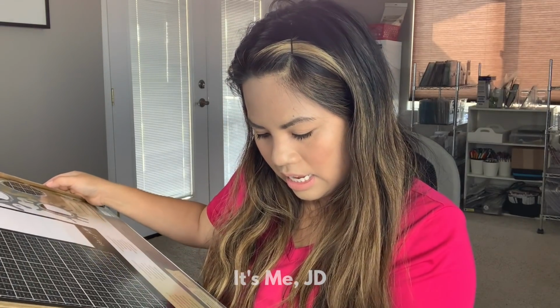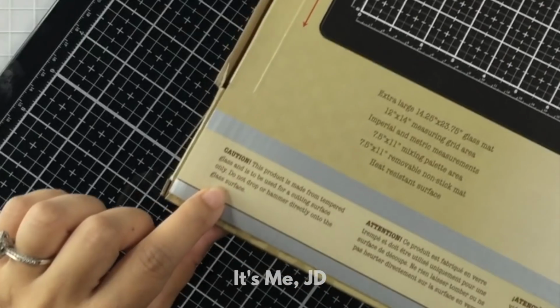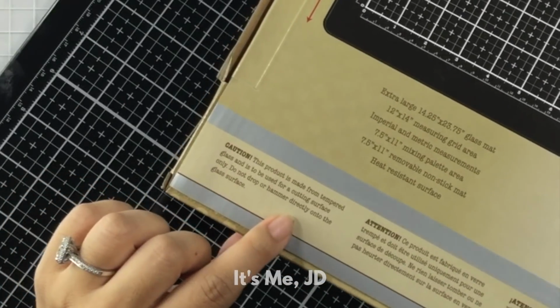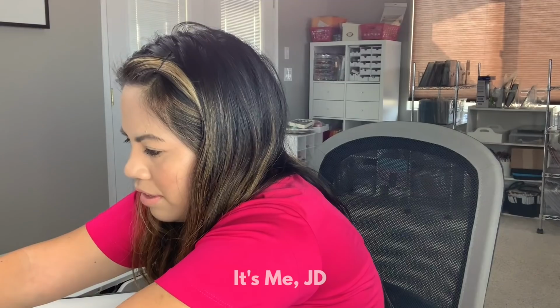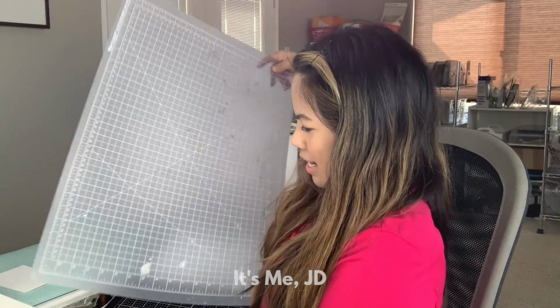So the thing with glass is that it shouldn't stain, and it's pretty durable. You just can't drop a hammer directly onto the glass surface. Noted, Tim Holtz. Okay, I'm ready. Let's do this. Changing out the mat, people. So ready. I'm excited. Let's go.